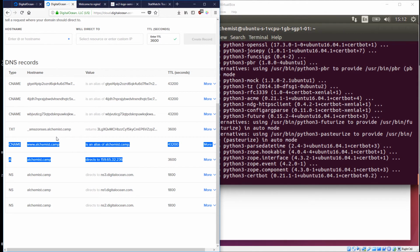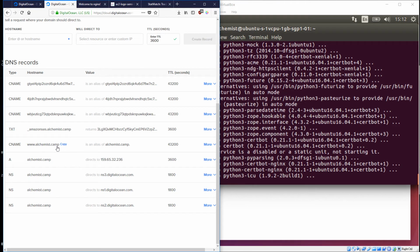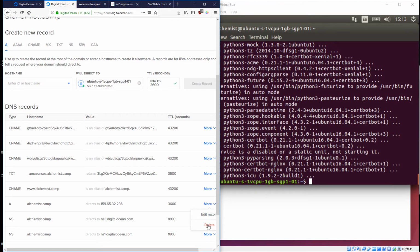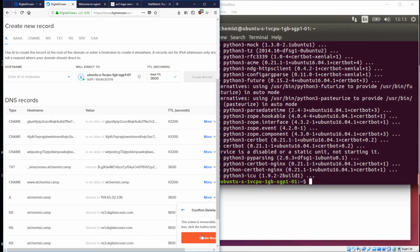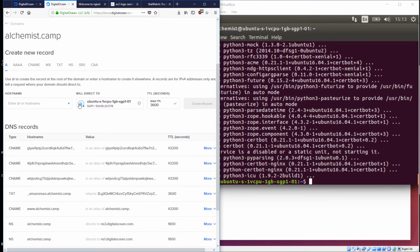So the CNAME is just an alias. So anytime someone goes to www.alchemist.camp, that immediately redirects to or aliases to alchemist.camp. Alchemist.camp itself goes to 159.65.32.236, which is not the current server. So go up here to new record, ANAME, and then I'm going to pick this new Ubuntu box that we've just set up. And I can't create the record because there already is one. You can only have one ANAME record. So I'll delete that one. Now I should be able to create this one.